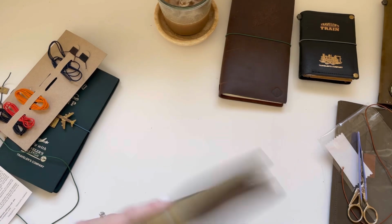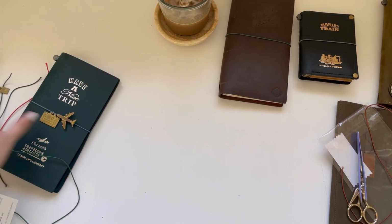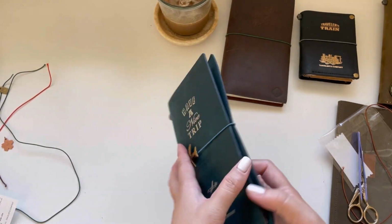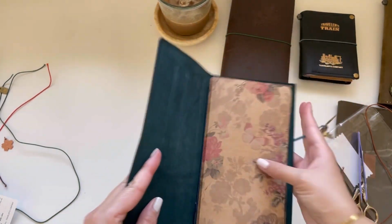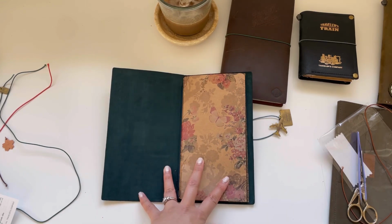So this is now my ink swatches inserts. This one is pretty much done. It's going to be my travel journal. It only has the folder in here. I might add in my dashboard of photos just to have something nice to look at.